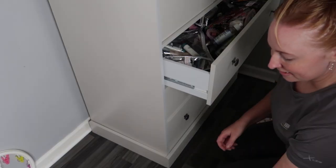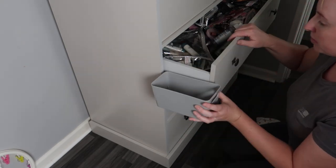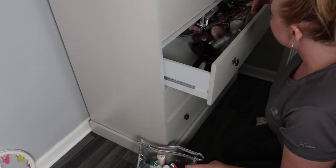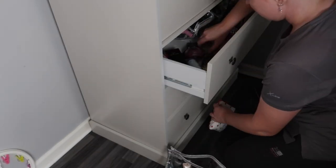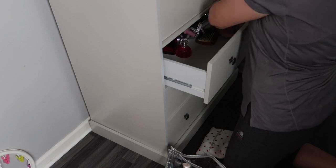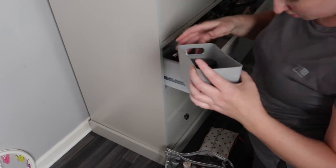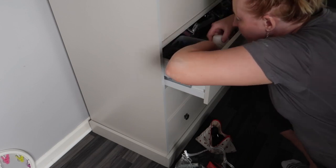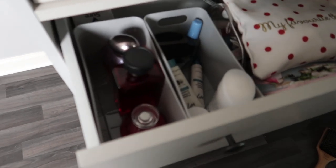Awesome. I bought these two little boxes, a pound each, from B&M, and I thought I would pop them in here and spread out my beauty products a little bit, because they've become a little bit messy. Them a little bit more organized.